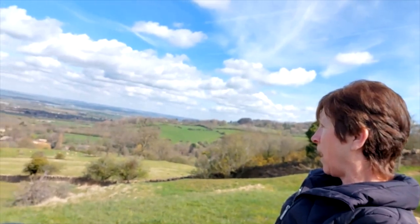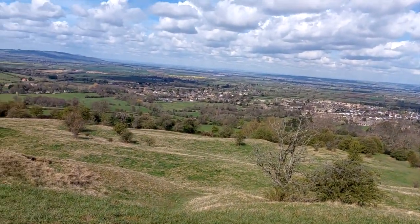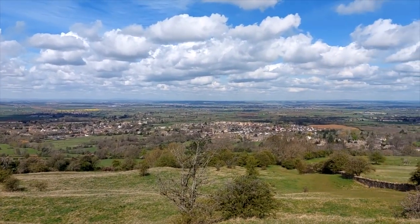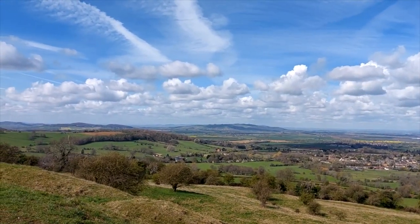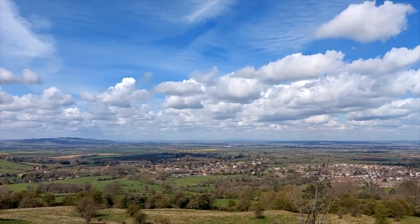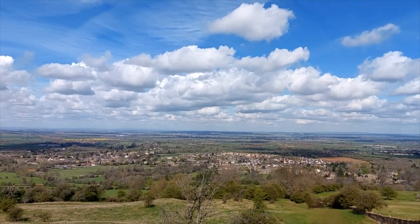Well, here we are having a short break. I suppose we're at the midway point before we get to the tower itself, but we're overlooking the beautiful Broadway Village and surrounding countryside. It's a lovely day up here, no wind, perfect day for a walk really, and no doubt a sketch or two at some point. We'll see.